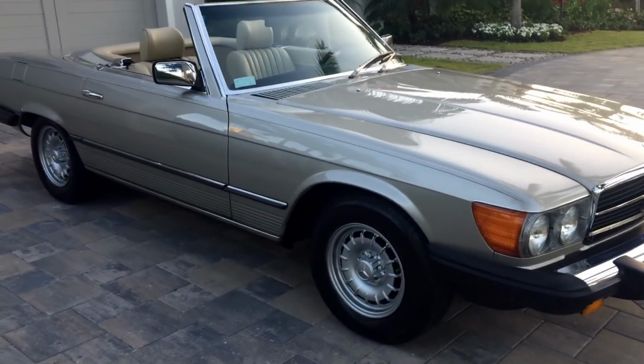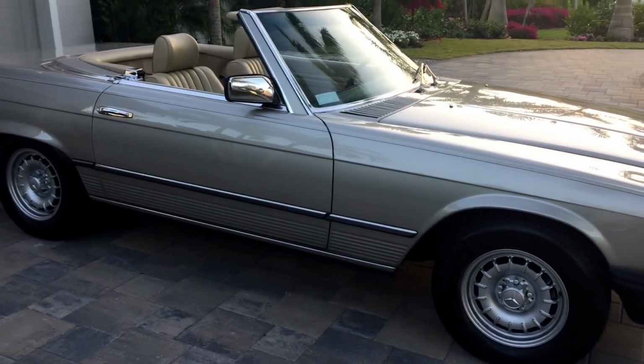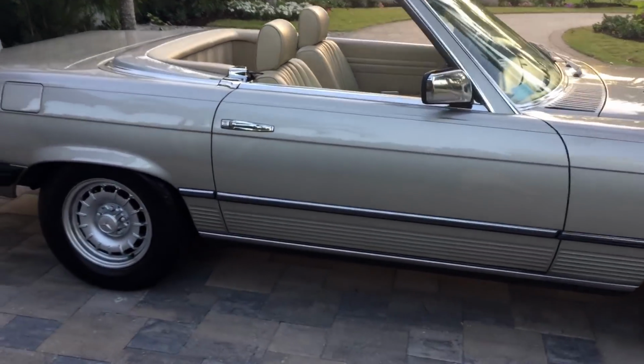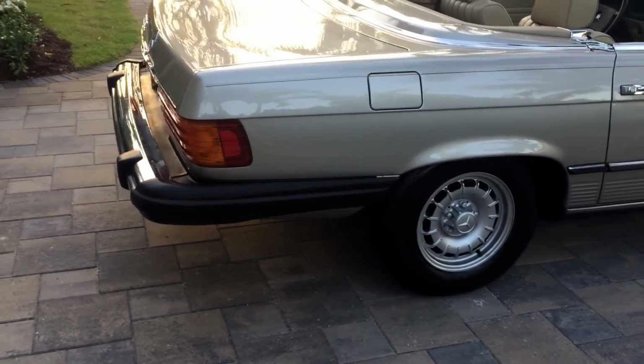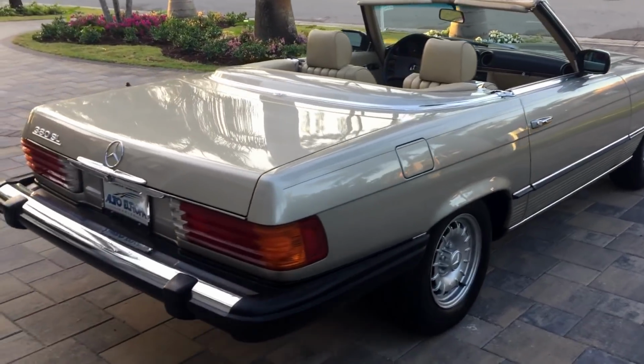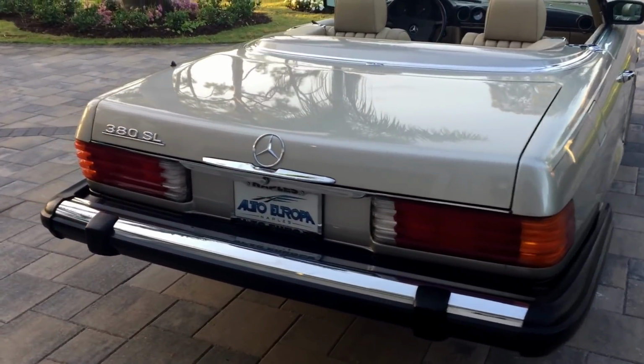You can see it's finished in smoke silver outside. It's got cream beige interior. Absolutely gorgeous. The bunt wheels, incredible condition. The bumpers, the chrome, the brightwork, the top, everything on this car is just stellar.